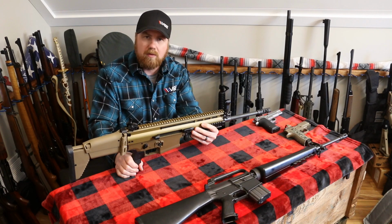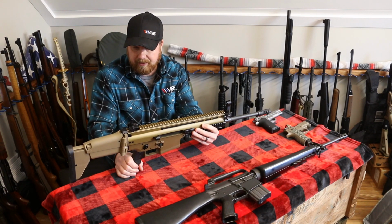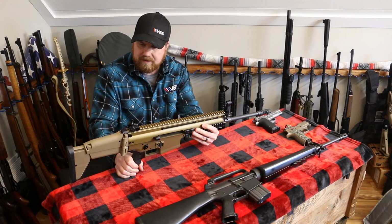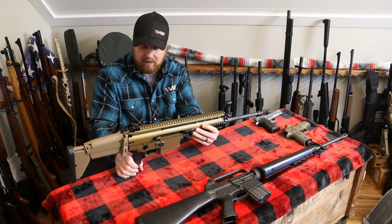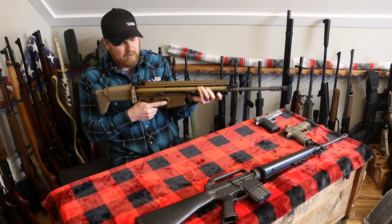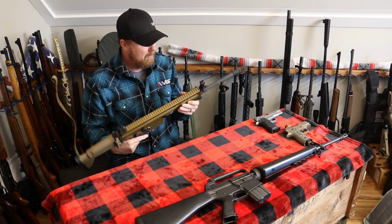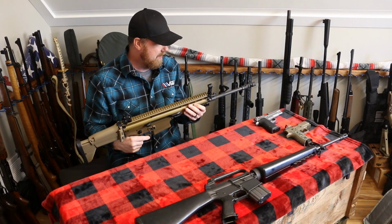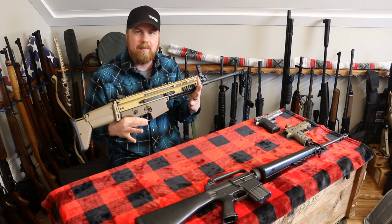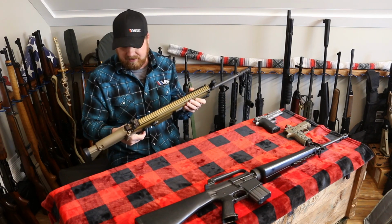Would I pay $4,000 for this gun? No, I wouldn't. But for what I have into it, I love it, and I think it's a great gun, and love shooting it. And it's just freaking so cool looking too, you know. But I just can't see not having this as well. So I kind of got my rifles covered. I got my pistols covered.